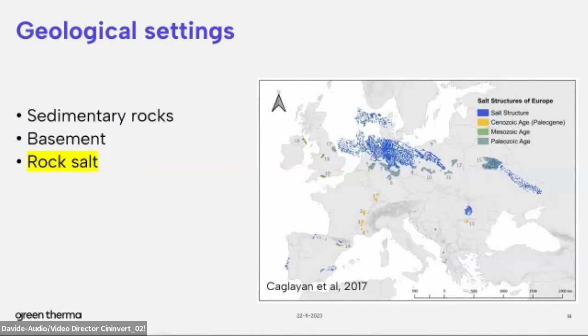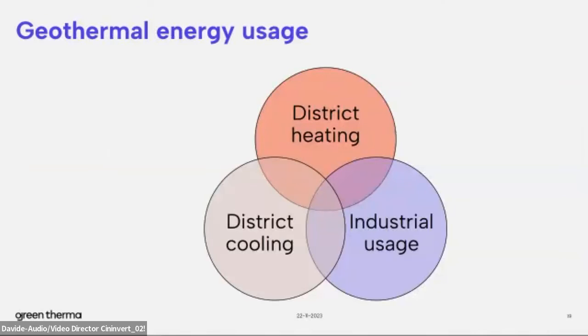Then 2 minutes. So we are looking at three different usages of our geothermal system here. We're not looking at using heat pumps on the surface, and we're not looking at generating electricity. But even for that, we still think district heating, district cooling, and industrial uses, there are a lot of applications here. And we know that for district cooling, there's actually a larger need than for district heating worldwide.